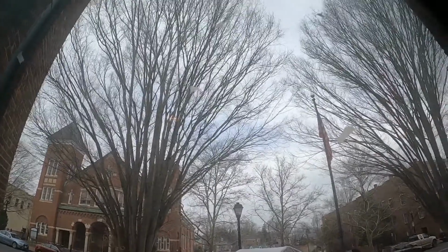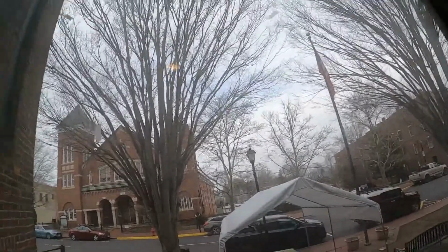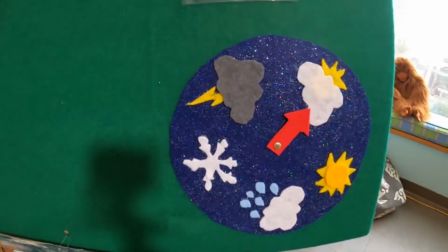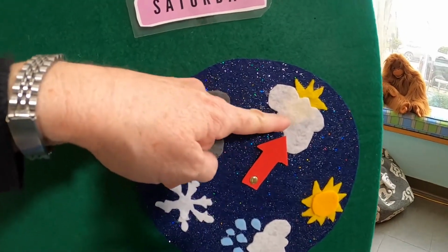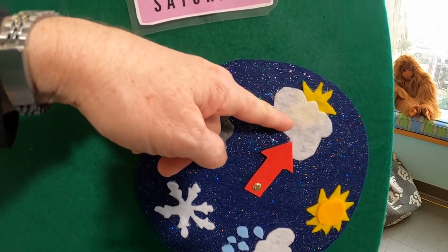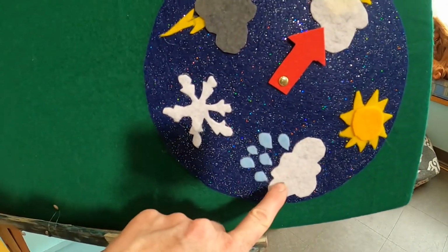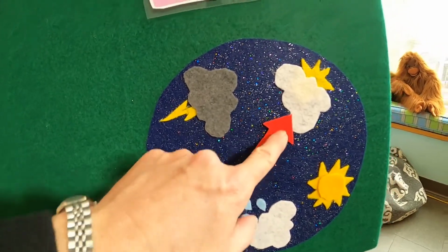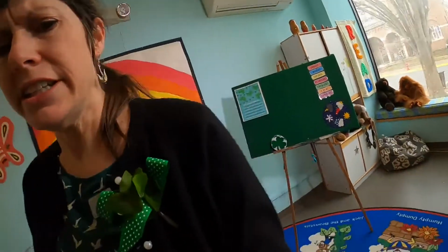So what do you think when you look into the sky? That's right, it's cloudy. The sun is hiding today. Let's see. Is it stormy? No. Is there clouds and a little bit of sun? Maybe. Is it bright sun? No. Is it raining? No. Is it snowing? No. So look, I guess we have it on the right one. It's cloudy. Very good.